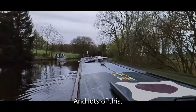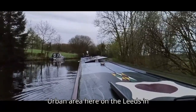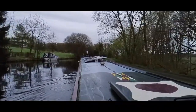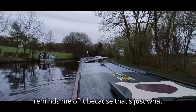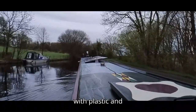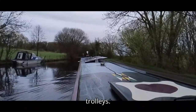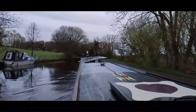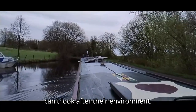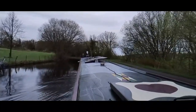And lots of this urban area here on the Leeds and Liverpool, Burnley, Blackburn, reminds me of it, because that's just what the canal's like. It's just littered with plastic and trolleys, bikes. Such a shame when people just can't look after their environment.